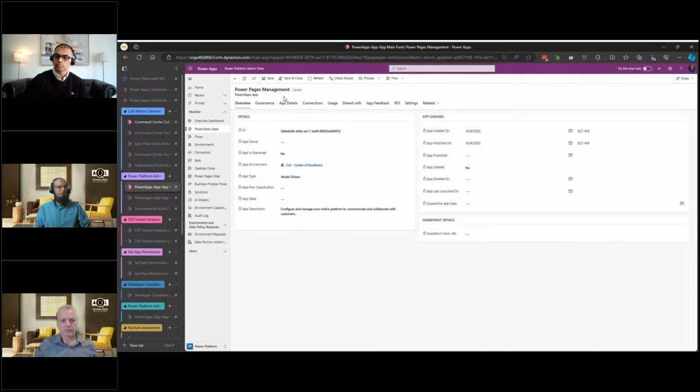From the top navigation, you can go into much more detail in your governance and your app details. You can go to connections that the app is using, usage, shared with, app feedback, rate of return, and settings. So this is your main bread and butter as far as COE administration is concerned, that you will be spending a lot of time on.